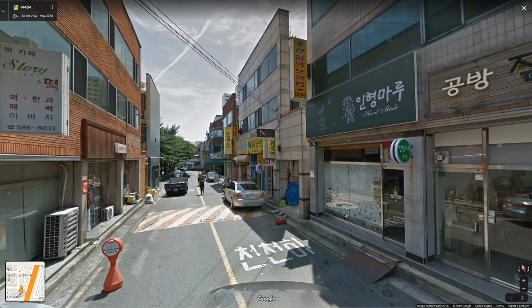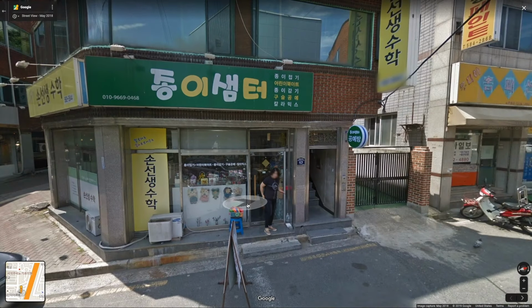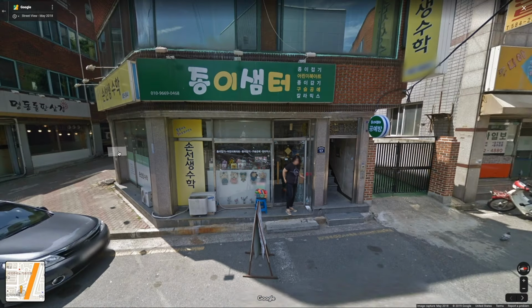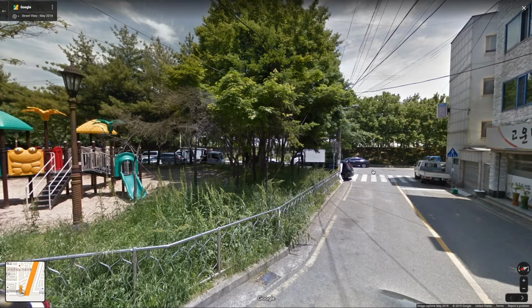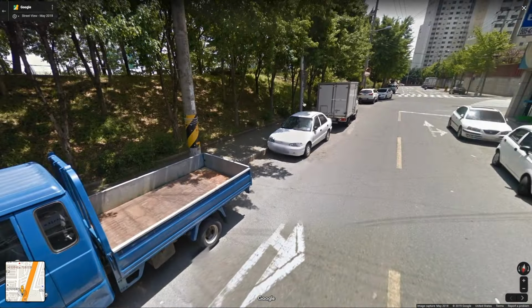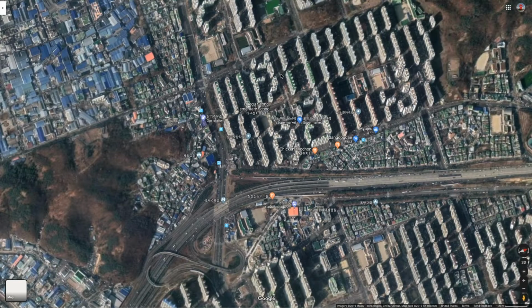All right. Yeah, lots of shopping. You could spend days and years here just going into shops. Look at this cute little stuff. It's like window stickers, maybe. Tons of cutesy little things. Oh, there's a playground. Family-friendly area, I guess. Specifically, well, this neighborhood. It's got that kind of stuff.